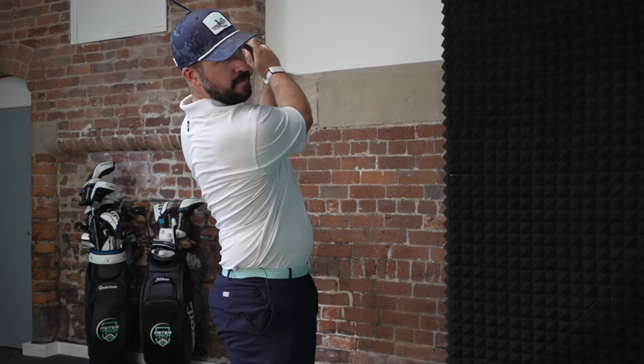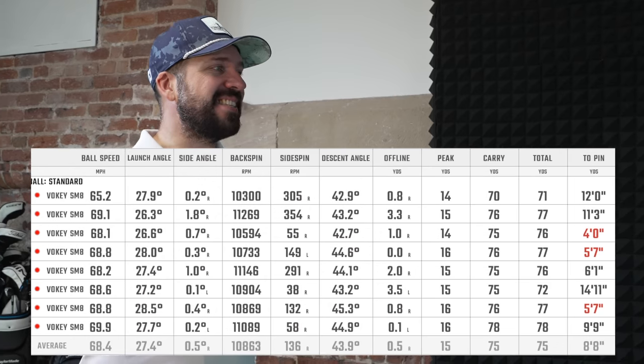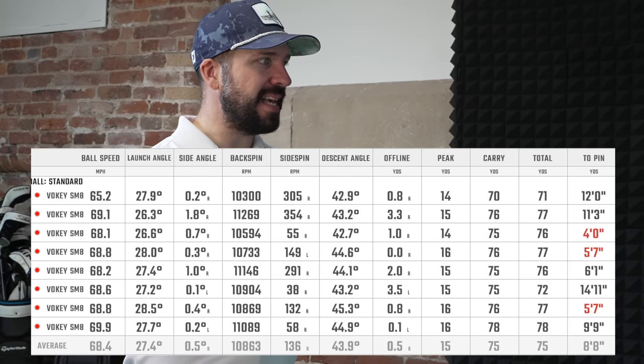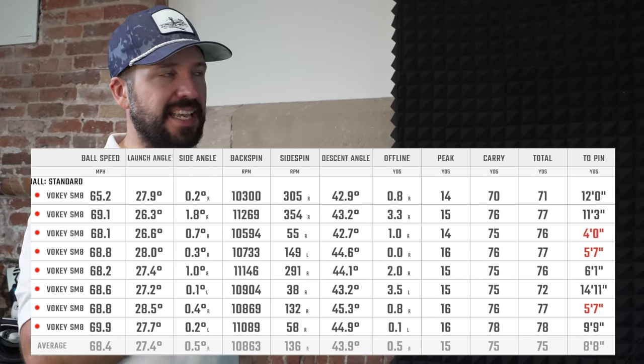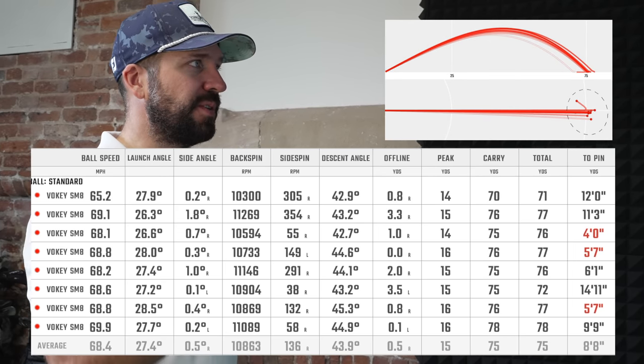So 10 shots with each wedge. I've rounded them down to 8, just taking out a couple of outliers, basically the longest and the shortest shots. And some very interesting numbers here, which will have a massive bearing on whether I put these clubs in the bag. So first of all, the Vokey SMA average backspin there at 10,863, but the consistency of those shots was absolutely excellent.